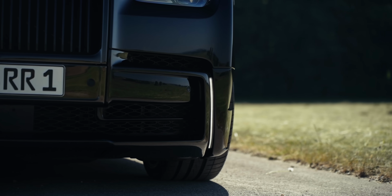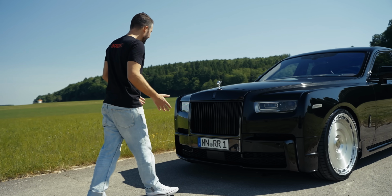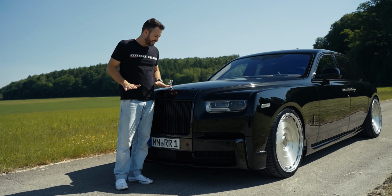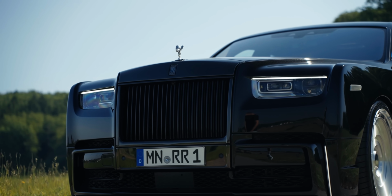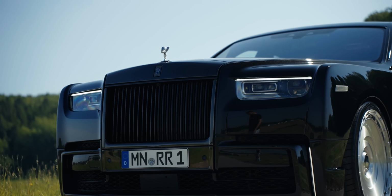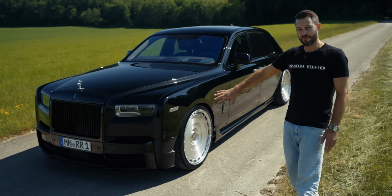Those LED strips on the sides incorporated into the bumper. I love how Rolls-Royce is just so bold and says we don't care if this car has the nose of a mountain cliff. More importantly, they say this is what these cars look like. Now, the front bumper is not the only thing that we've revised on this car.